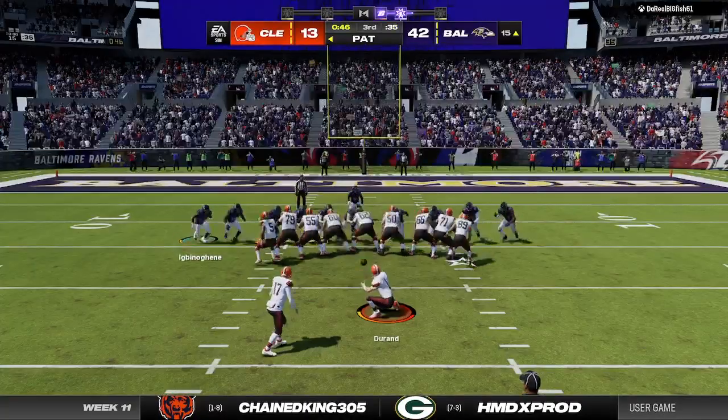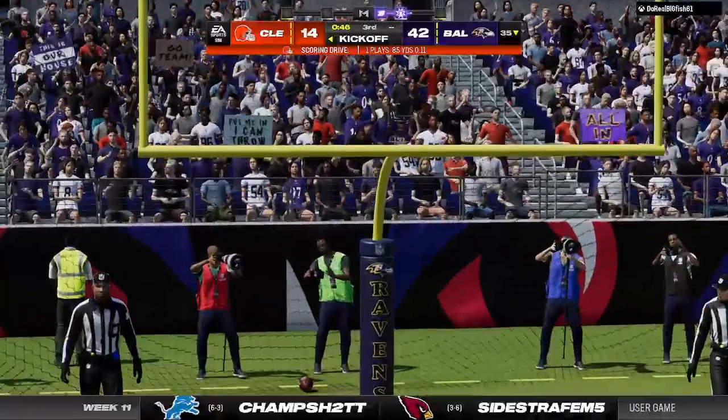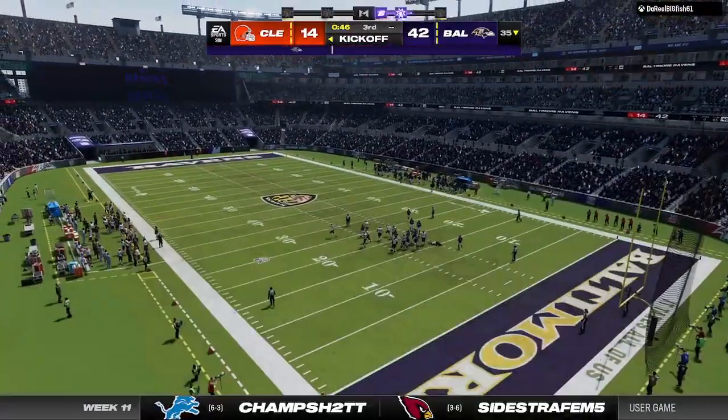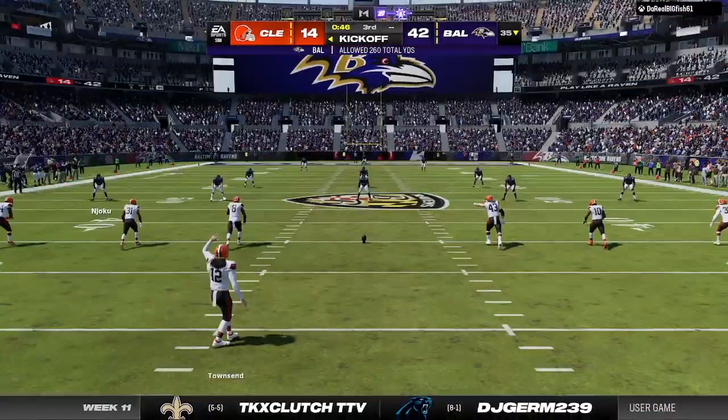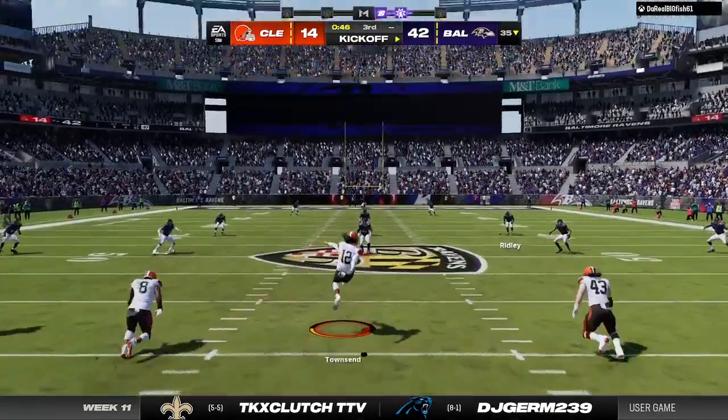He ties both Jerome Bettis and Priest Holmes on the all-time list. And the Browns are able to eat in just a bit to this sizable deficit. Browns 14. The kickoff unit is out on the field, and they will send this one away.